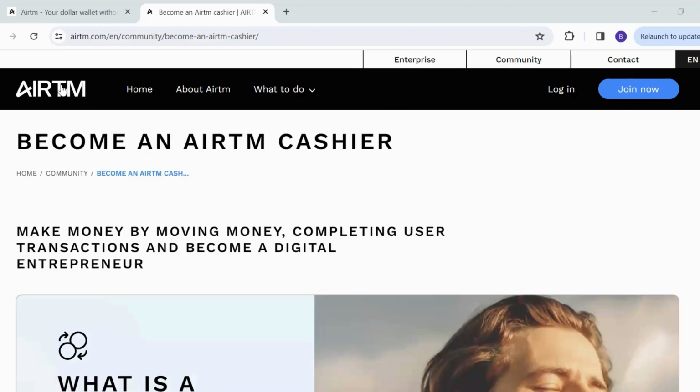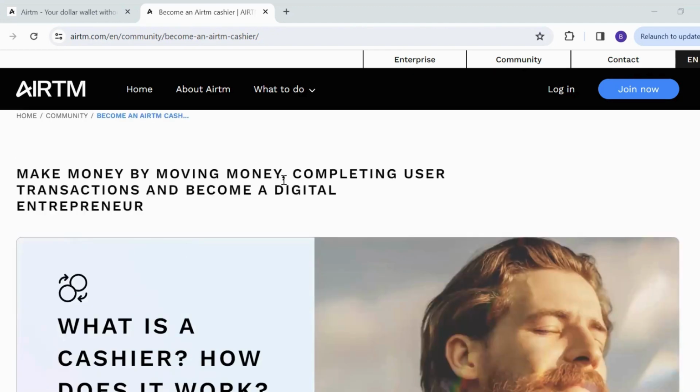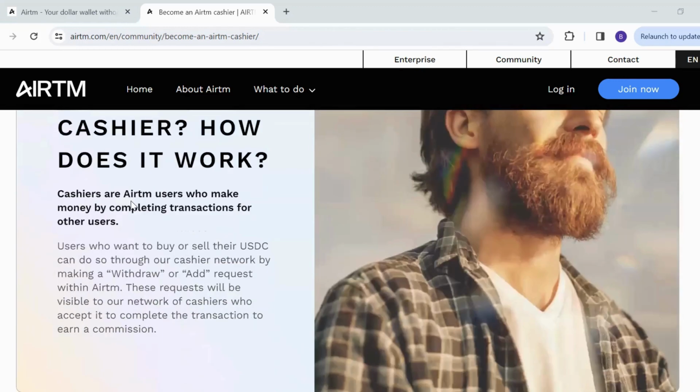So here we are. Once you have your Airtm account, here you can become an Airtm cashier. Make money by moving money, completing user transactions, and become a digital entrepreneur. So what is a cashier? How does it work? Cashiers are Airtm users who make money by completing transactions for other users. So people who are using Airtm to either add money or withdraw money, you're the one who will be completing the transactions.